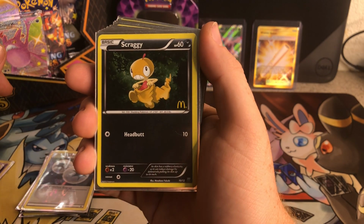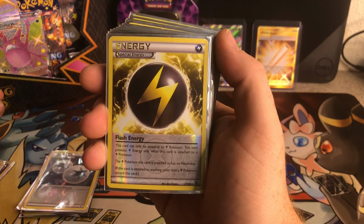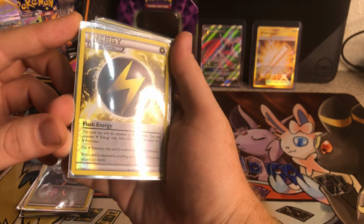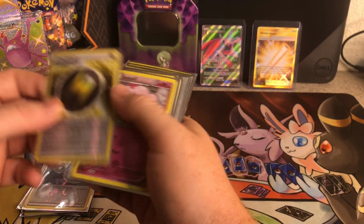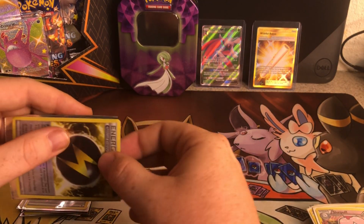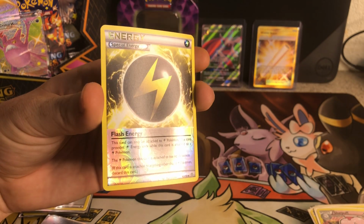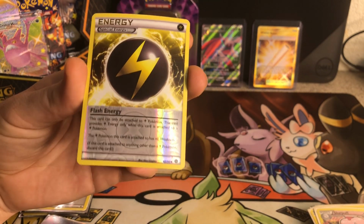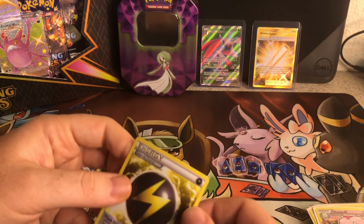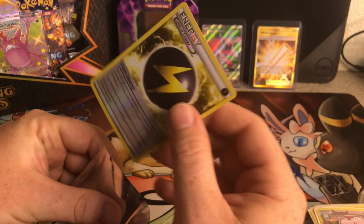The 2012 McDonald's Scraggy. This one was pretty sweet. Flash Energy. Let's see if we can get a better look at the hollow on this card. There it is. Thought that was pretty sick. 2015. I'm not sure 100% what set this is from, but thought that was pretty sweet.